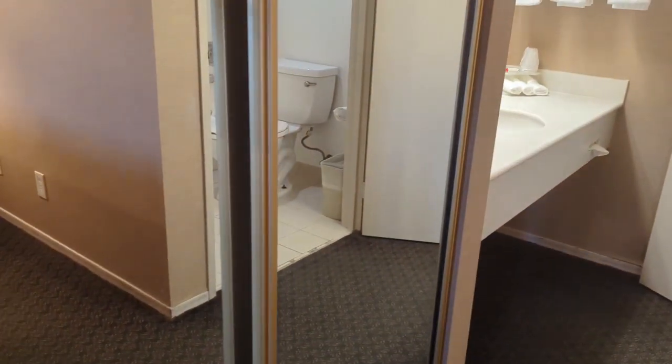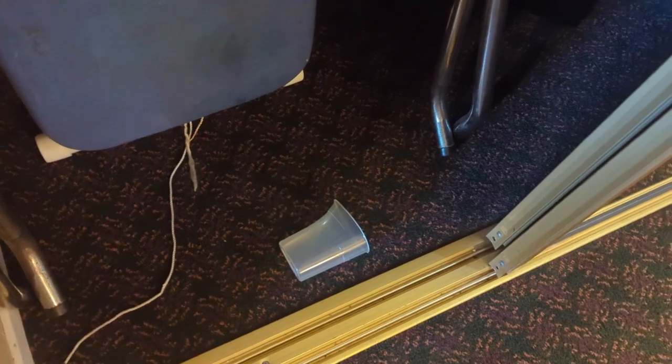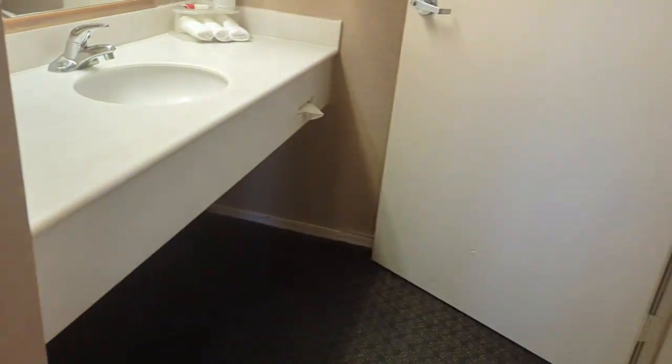Let's check out the closet. Ironing board, iron, hangers. I see the safe down there. Uh-oh. Housekeeping missed a broken cup down here. I'm not gonna get too fussy about that. I wouldn't open the closet either. Actually, I might if I worked here. Who knows? Let's see. Nothing left for me in the safe. That's a bummer. Just kind of hoping for money or something.